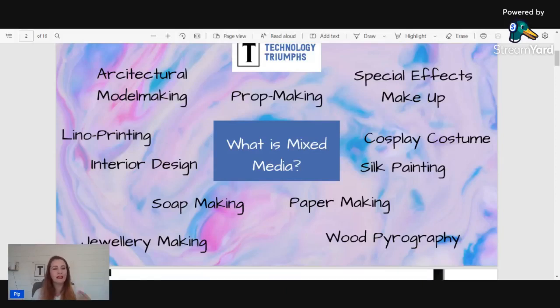So hopefully that explains a little bit more as to what mixed media is, but do ask me if there's a particular material you've got in mind. Ask me if you think that could be covered in the mixed media. I would find it highly unlikely that I'm going to say no to anything because it literally means any medium. So I'm going to carry on.